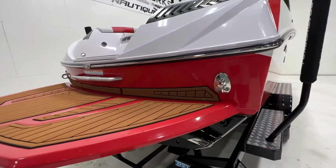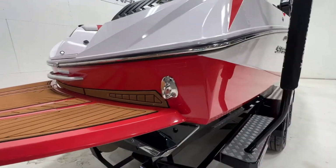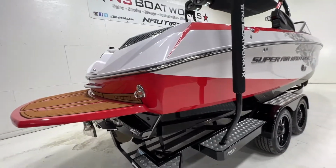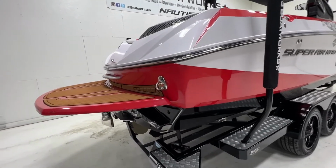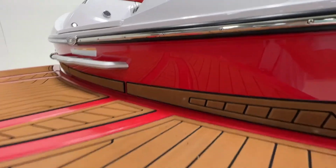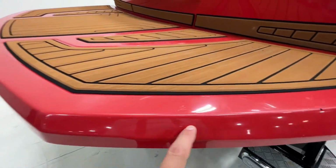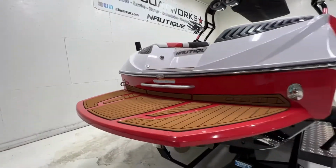Transom looks really good. A lot of times you see a lot of fading on the transom of boats, just the way people keep them here in Indiana. A lot of times the boat hangs out underneath the boat lift, and the back end isn't always in the shade, but look at this thing. Looks really good. You might see a little bit of it on the platform, but otherwise the red looks nice.